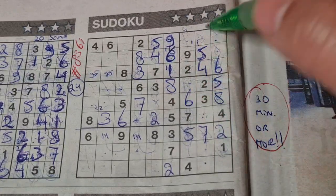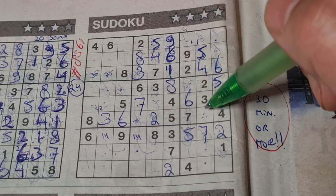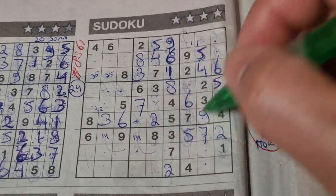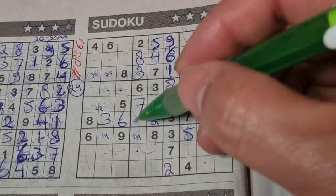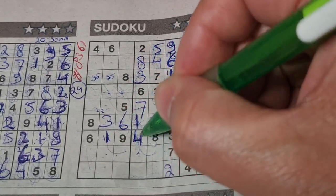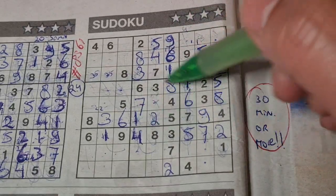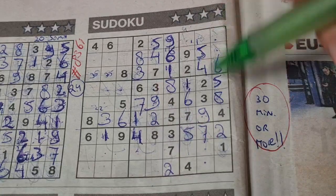2 numbers left in this big square. For numbers 1 is missing, 2, 3, 4, 5, 6, 7, 8, 9 is missing. 1 and a 9, 1 and a 9. We have a 9 in this column, no 9 there. 9 should be here, and a 1 goes there. 1 box left in this row for number 1. 1 and a 4, we have a 1 in this column, no 1 there. 1 should be here, and a 4 goes there. 1 box left in this big square for number 1.